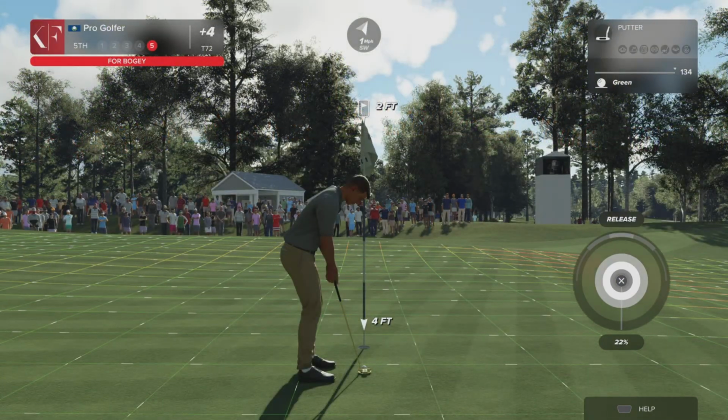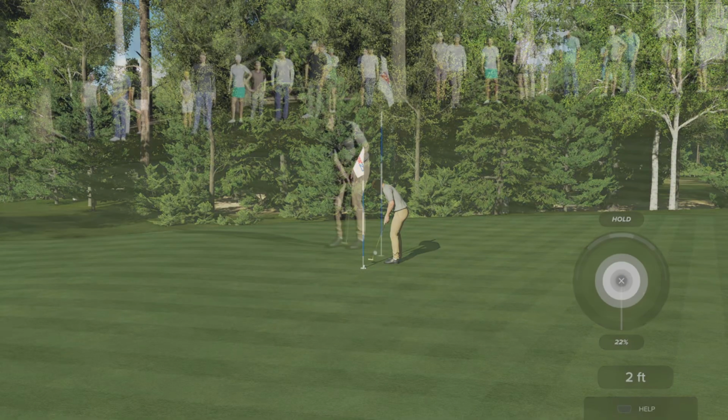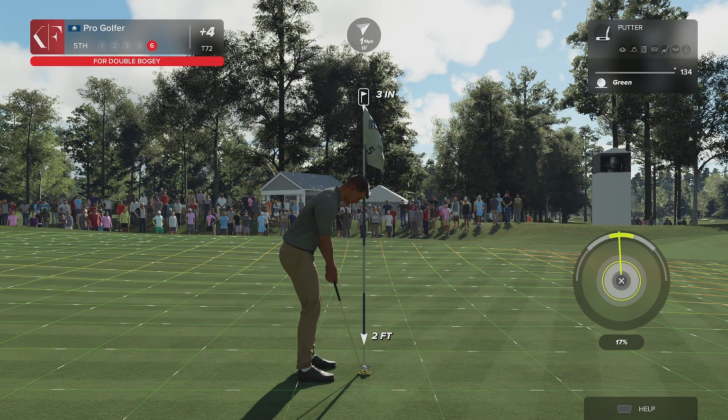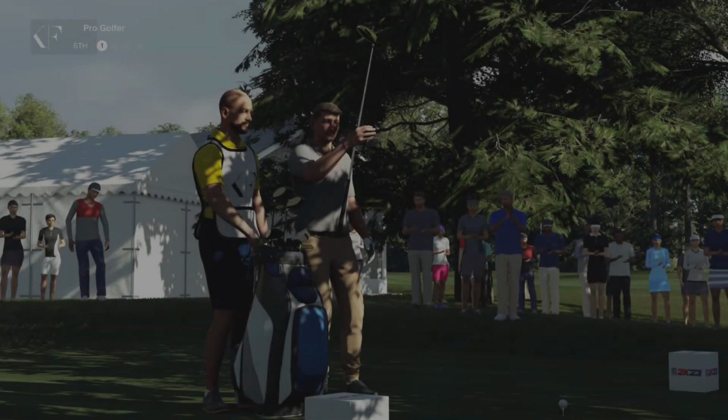That's disappointing. And this one is for bogey. That did everything but drop. Just a tiny putt is all that remains. And a little slide down the standings after that hole.